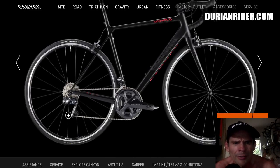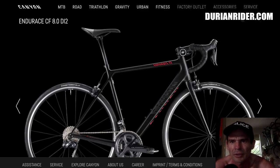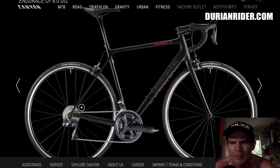I do like the DT Swiss. I do like these products, man. This is Durianrider spec. It's got a standard bar and stem combo. It's got compact bars on there. It's got a compact crankset. It looks like it's got a 34 cassette on there maybe. It's got a long cage derailleur on there. So that we dig. I dig that.